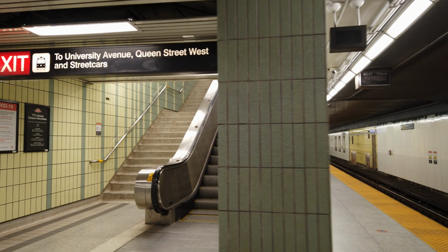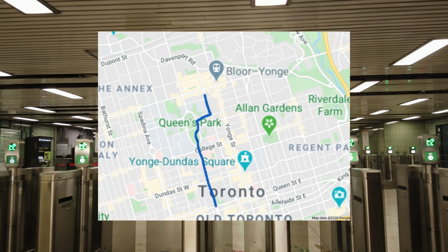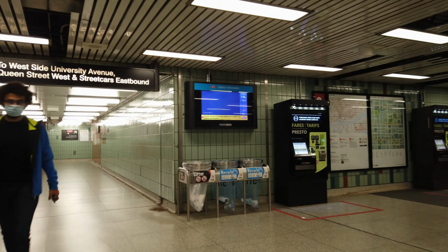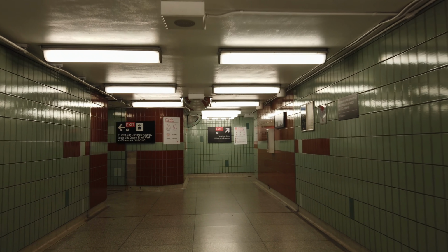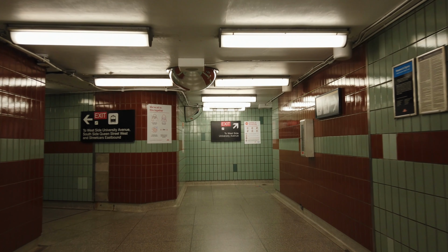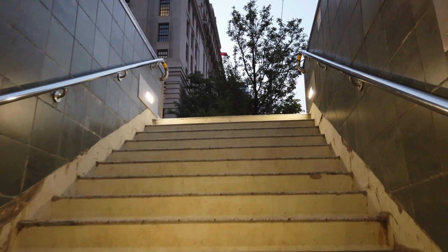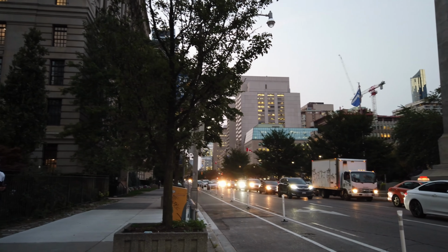I'm here at Osgoode Station, and the plan for this walk is to head up to the intersection of Queen Street and University Avenue, and then I'll head north up the west side of University Avenue. And I'll head up to Queen's Park, and then I'll head east on St. Joseph Street. From there, I'll head over to 1101 Bay Street. And this is a walk that was actually requested by one of the channel's Patreon members. I'll take my mask off now, so hopefully my voice doesn't sound so muffled.